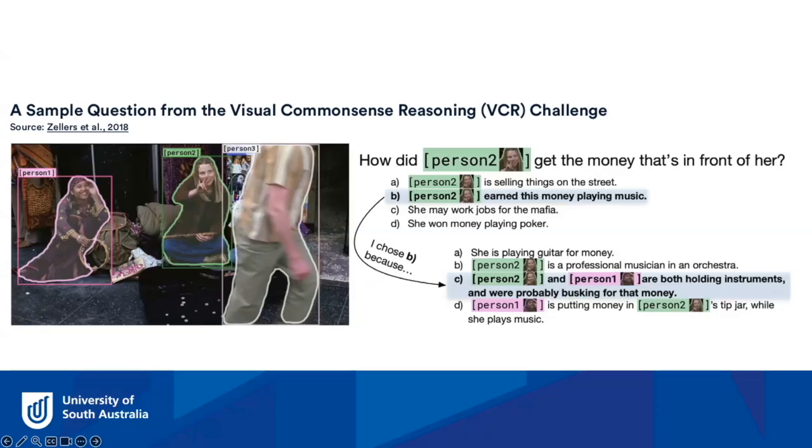But then to also answer questions about this, that requires not just detecting what's in the scene, but also interpreting what we see in that scene. We need to know, for example, that these are musical instruments, that they're used for playing music. People doing this on the street are usually doing that to ask for money. And so that then allows the system to infer what's happening in the scene and also to justify why answer 2 here might be a plausible answer for this situation.